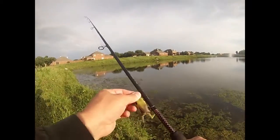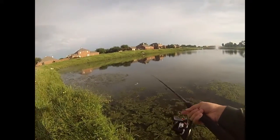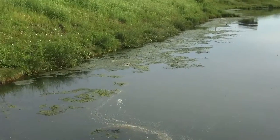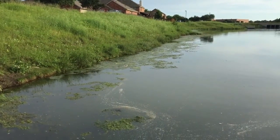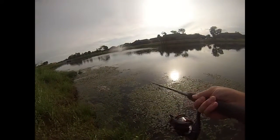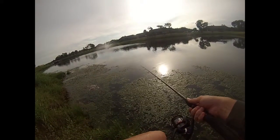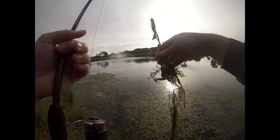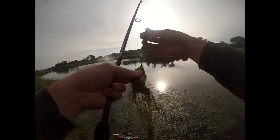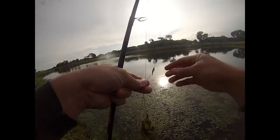Alright. I know we've already caught bass, but I went ahead and put a frog on. I'd like to get a little bit bigger of a bass. Man, something's trying to hit this. Oh no, my drag was way too loose. Look at this guy. This thing just got clobbered. We're gonna have to definitely get back in there. Something was sitting there just trying to punch at it under the grass.